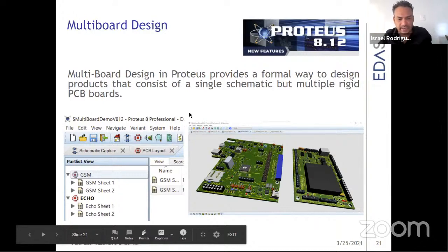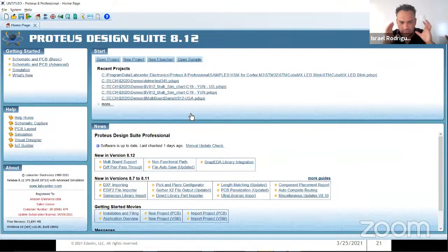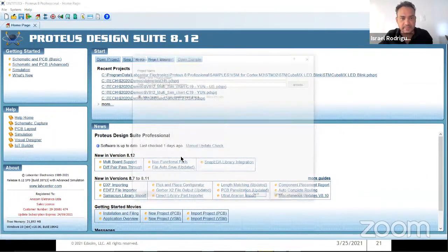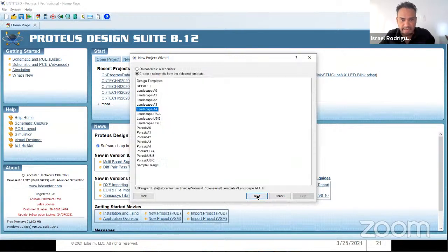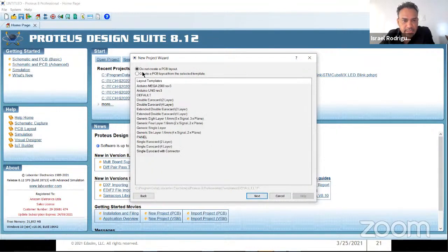So let's do an example very fast, just to explain how to do this kind of project. Let's do a new project. Let's say PCB multi. This folder, next. I'm going to create a schematic using landscape A4. Let's create a PCB design. If you see here, we can create a PCB design from a template.